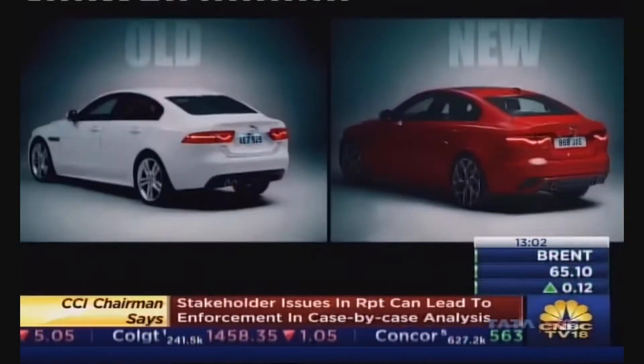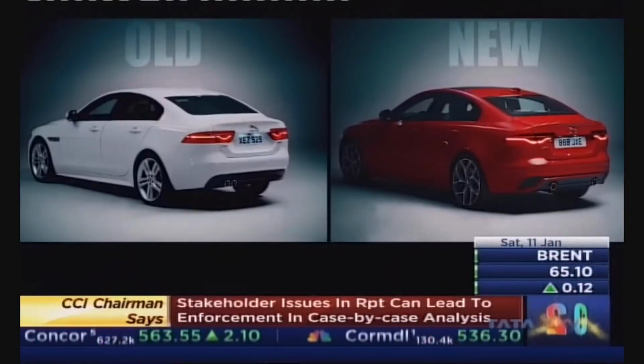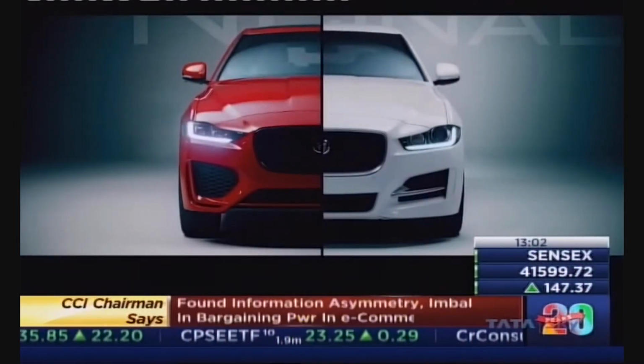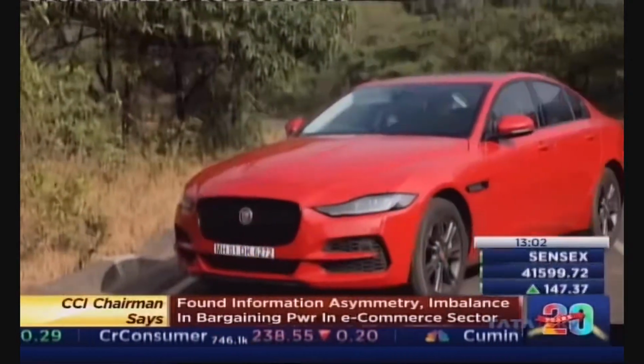Park the old and the new XE next to each other, and the latter looks like it's lost a lot of weight. Astonishingly, this is a facelift and not a generation change, so full marks to the designers for achieving this.